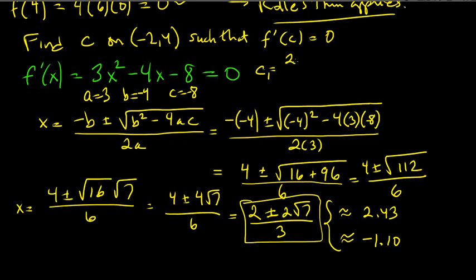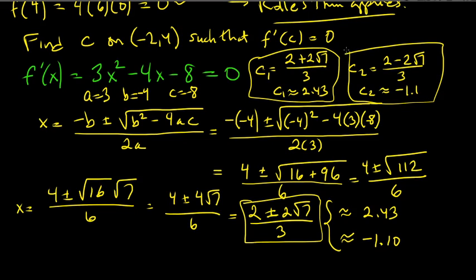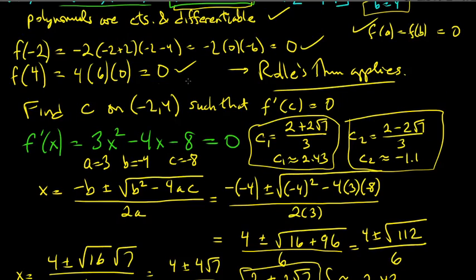So C1 is 2 plus 2 root 7 over 3, and then C2 is 2 minus 2 root 7 over 3. And again, one of them, the C2, is approximately negative 1.1, and the C1 is approximately 2.43. But that answers the question. If you plug those numbers into the derivative, you should get 0.